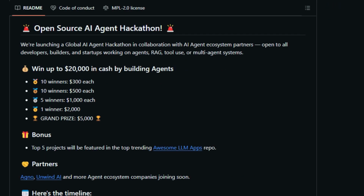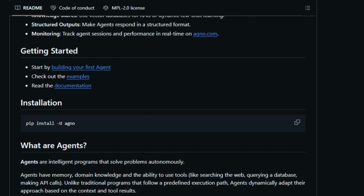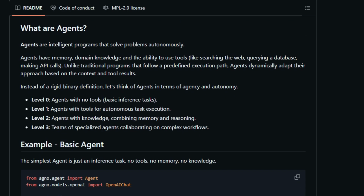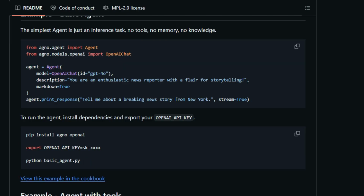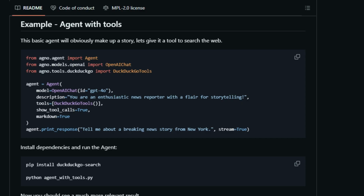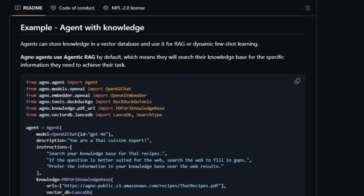Ogno equips language models, LLMs, with superpowers like memory, knowledge retrieval, tool usage, and complex reasoning. Furthermore, Ogno is model agnostic, meaning you can seamlessly integrate various LLMs from different providers without being locked into a single platform. It offers native support for multiple modalities, enabling agents to process and generate text, images, audio, and video.